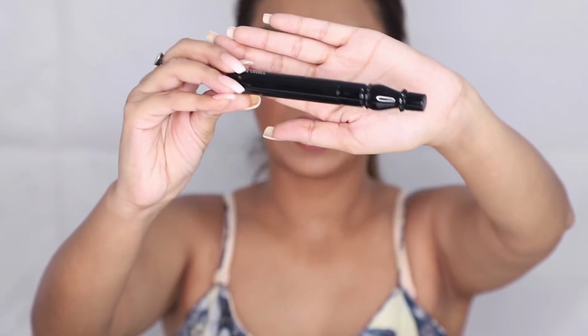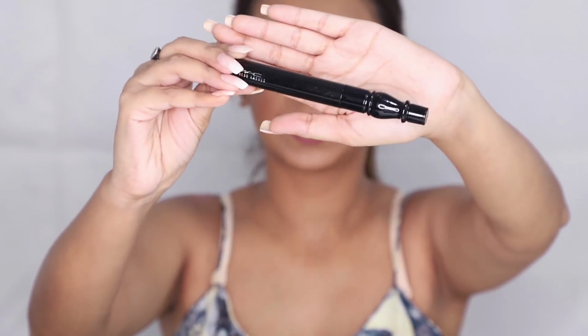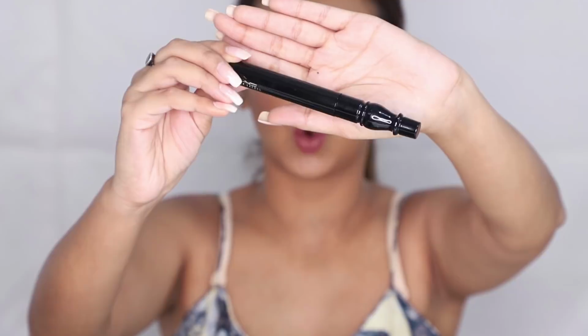And as the final step, I'm using the MAC False Lashes Mascara, which is one of my favorites, to go over and blend my false lashes with my lashes as well as on my lower lash line. I find this mascara so absolutely amazing for the lower lash line, it's not even funny. I think it might be my favorite MAC mascara ever.